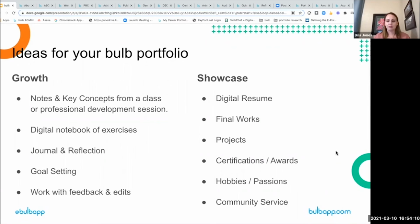That experience of your paper notebook right here and the things that get tossed in the summer or lost. What are those interactive activities that you could just bring into Bulb and create kind of a digital notebook from that? Journal and reflection.